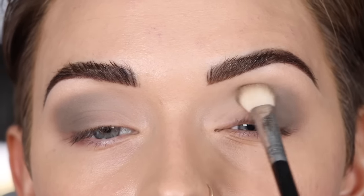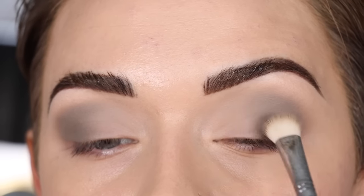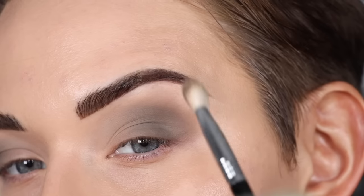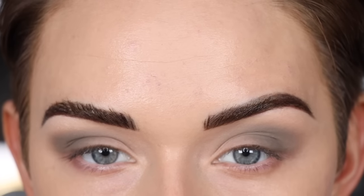I think Patty's version of this look was a lot softer than mine. I just have a heavy hand with eyeshadows. I like to do pretty intense looks, you know? I like you to be able to see, oh, she's wearing shadow. I just love eyeshadow. Simple as that.